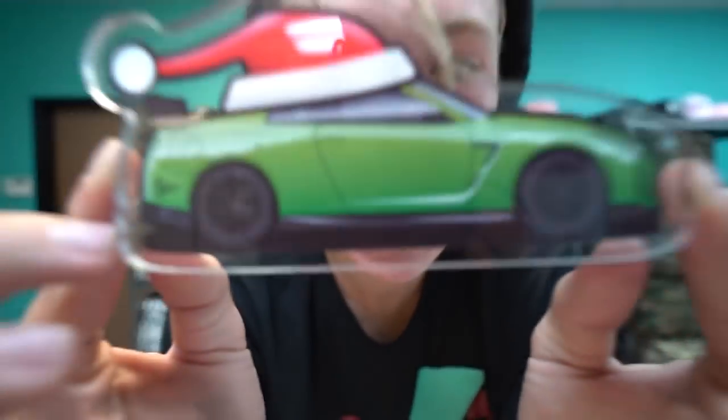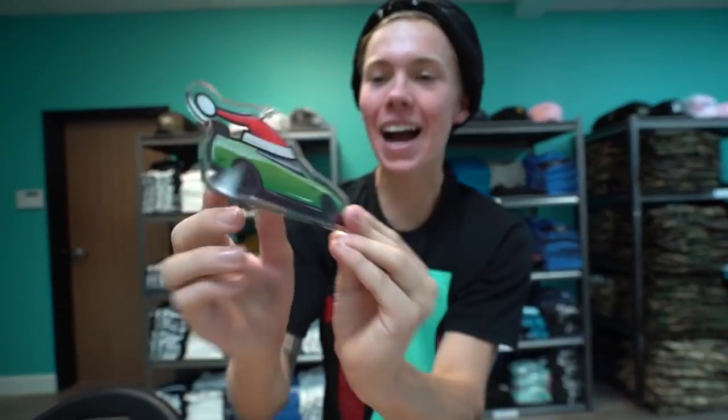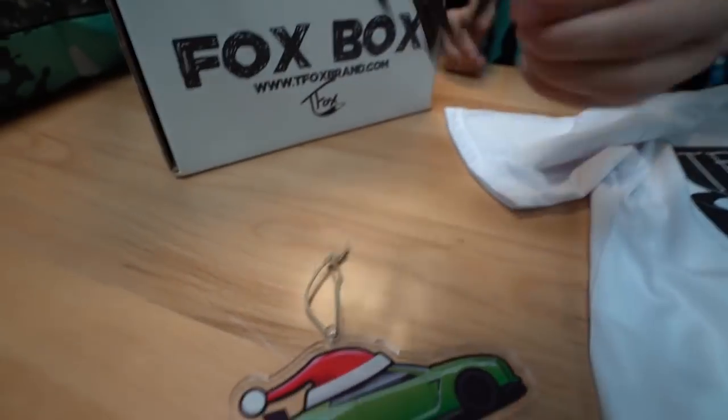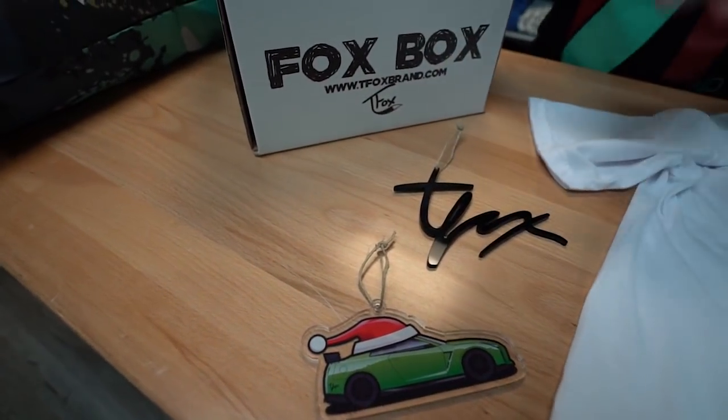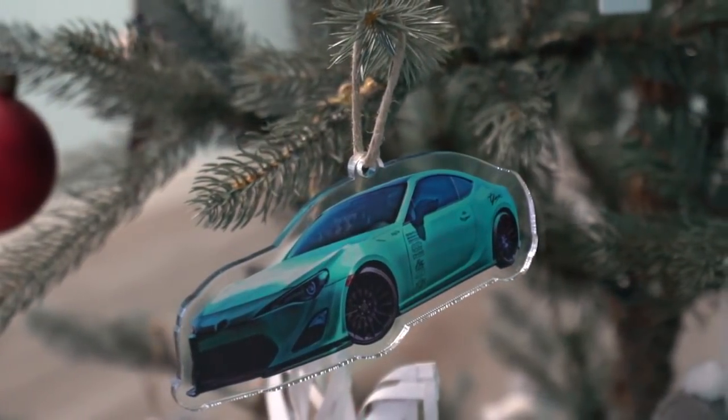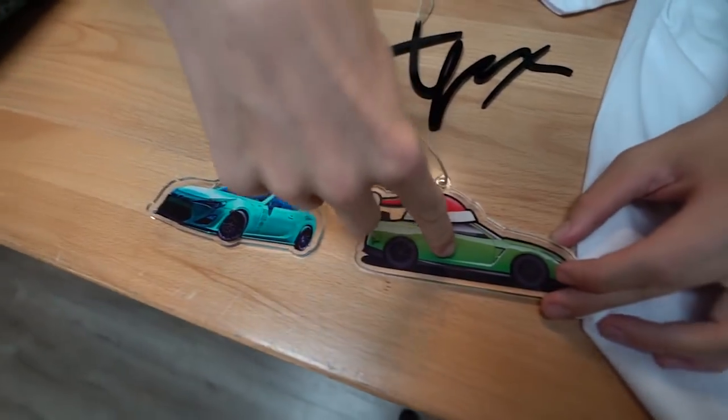If you celebrate Christmas, you love having awesome Christmas ornaments. So look at that. That's Quaxilla with a Santa hat, guys. But wait, that's only one of the ornaments. Two, we got the T-Fox cursive logo right there. And of course, you can't have Kylie and miss out on Vanessa. They gotta be together at all times. You gotta keep these two together. So make sure you get the GTR and the F, well, if you get the Fox Box, you're gonna get both regardless, or you can always buy this stuff separately.